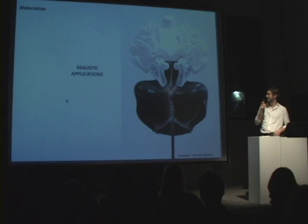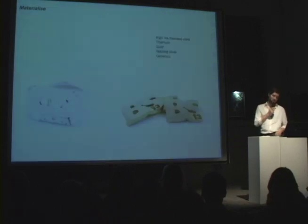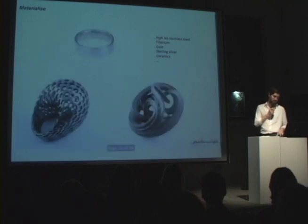So what are the realistic applications for this? For the moment, what is already definitely possible, and Duann already explained it, is jewelry. You can really print in high-res stainless steel, titanium, gold, sterling silver, ceramics. So jewelry is one of these markets that is already established.